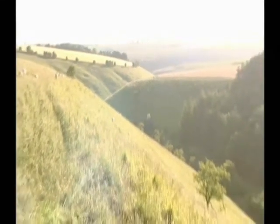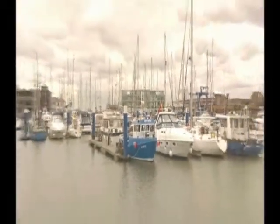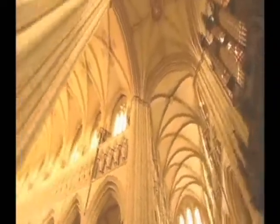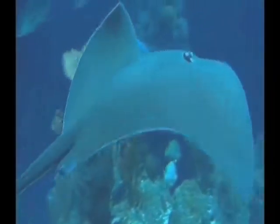Where the countryside rolls down to the seaside, where boats sail beneath a mighty bridge, with stunning buildings and exciting days out. It's time for a break in the wonderful East Riding of Yorkshire.